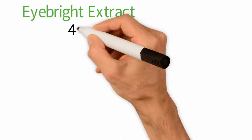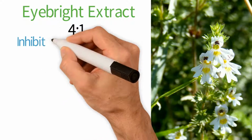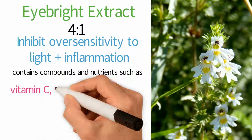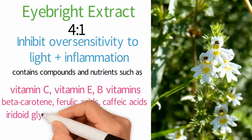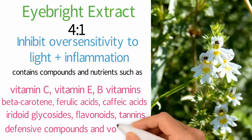Eyebright Extract 4-to-1 is a premium proprietary blend traditionally used to inhibit oversensitivity to light as well as inflammation. Contains compounds and nutrients such as vitamin C, vitamin E, B vitamins and beta-carotene, ferulic acids, caffeic acids, iridoid glycosides, flavonoids, tannins, defensive compounds and volatile oils.